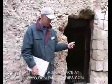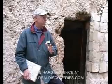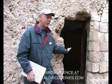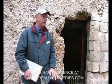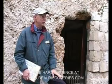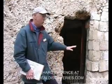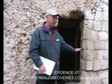Now, when you go into the tomb, don't think it's a natural cave that's been adapted as a tomb. It's not. It's been cut out of the rock, just as described in the Bible. And it's a large and impressive tomb, speaking of it being the tomb of a rich man like Joseph of Arimathea. A poor person couldn't afford a tomb of this kind.